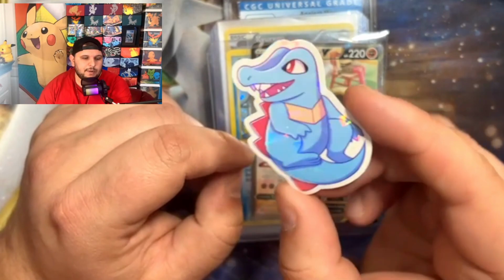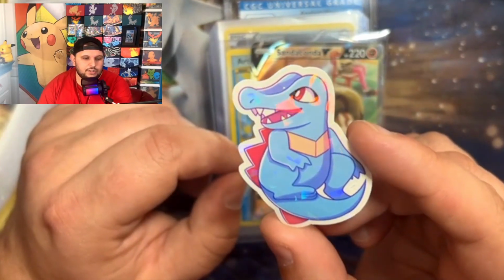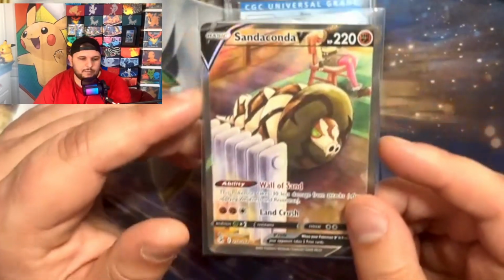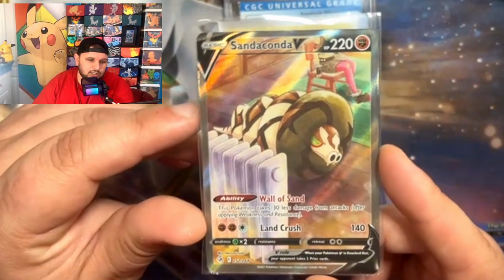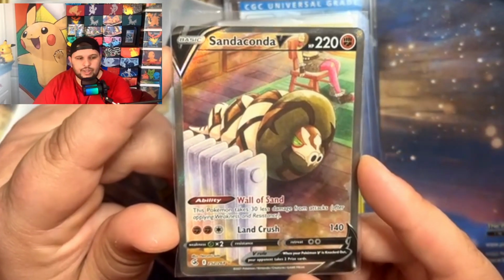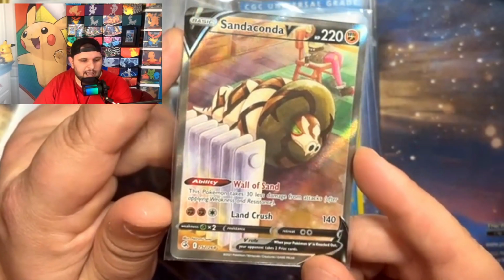She went to the Ichiban Con and picked me up this super cool Cracked Ice Totodile sticker, because she knows I love Totodile, so she just grabbed it for me. And she also grabbed me a Sandaconda V alt art. This is going to be number 111 in the binder. We are going for that full 360. I'm not going to stop till I have them all.